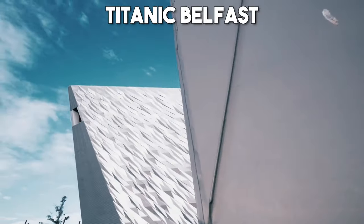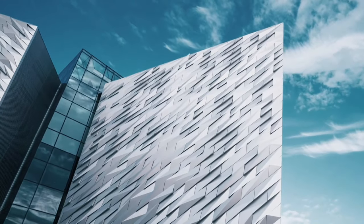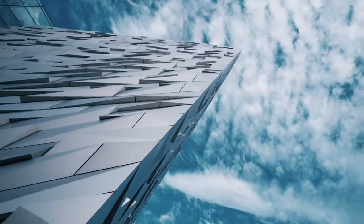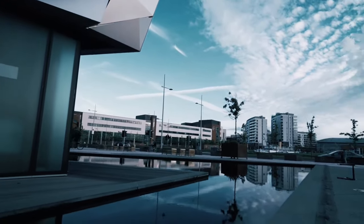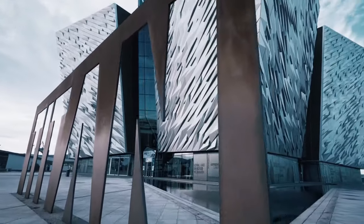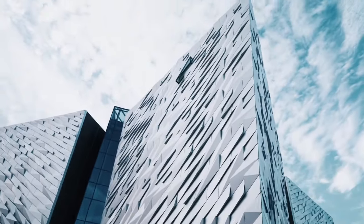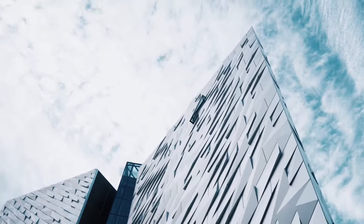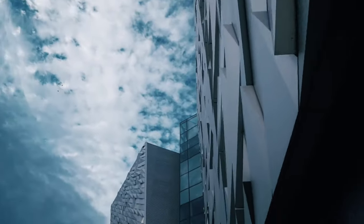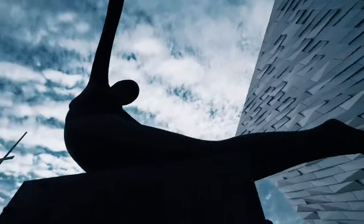1. Titanic Belfast. Experience the majesty of Titanic Belfast, the world's largest Titanic visitor center, nestled in the heart of Belfast. Explore the captivating tale of the iconic ship, from its birth in the early 1900s to its fateful voyage and beyond. Wander through 9 immersive galleries that bring to life the sights, sounds, and stories of RMS Titanic, set against the backdrop of the very place where it was conceived and built.